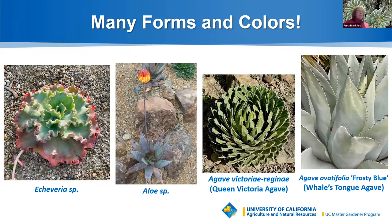Succulents come in many forms and colors. Just a few examples here of a beautiful ruffled echeveria, an aloe, again, the agave Victoria reginae, very compact agave, and the agave abatifolia or frosty blue, much bigger out on the agaves.